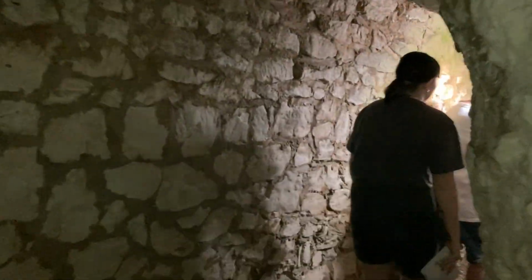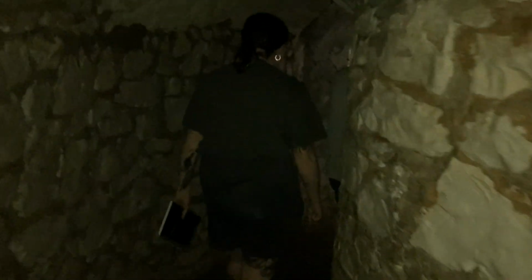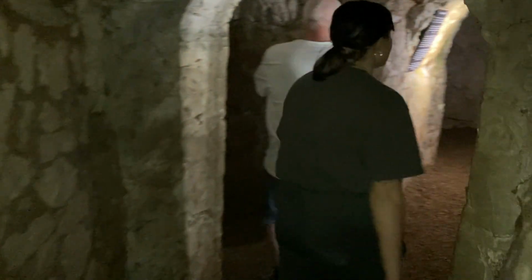You've got chicken wire in the castle or something. Yeah, that's a bit further down. Walk through this. I mean, when I tell you, in the dark, you cannot see your hand in front of your face.